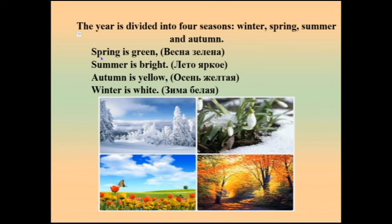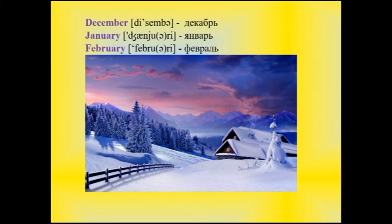Repeat the poem about season of the year. Spring is green. Summer is bright. Autumn is yellow. Winter is white. My dear friends, and now we must repeat months of the year.